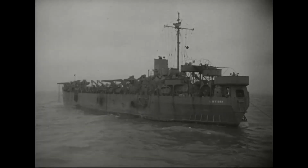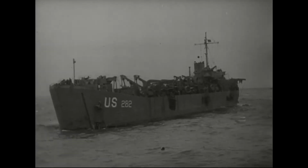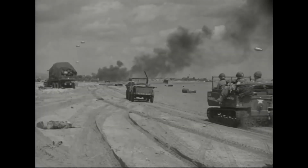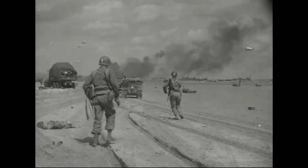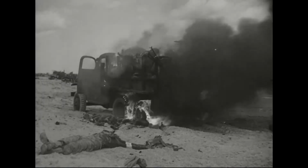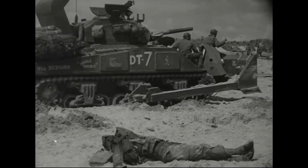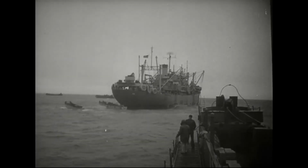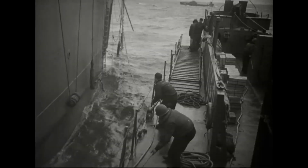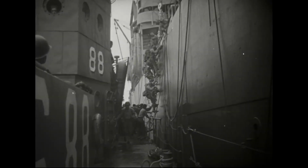Out of enemy firing range, the LSTs wait to move in until the beaches are cleared. The arrival of motorized equipment marks the end of the first phase of the landing. The LCIs, their first loads of men now on the beaches, go out to the transports to ferry more troops inshore.